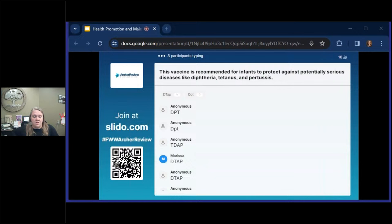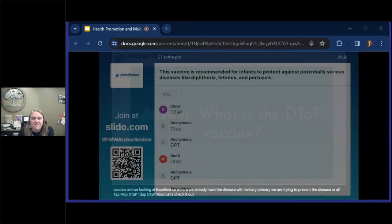So we already have the disease with tertiary. Primary, we are trying to prevent the disease at all. Seeing DTaP. Seeing Tdap. DTaP, Tdap. All right, let's check it out. If you said DTaP, you are correct.